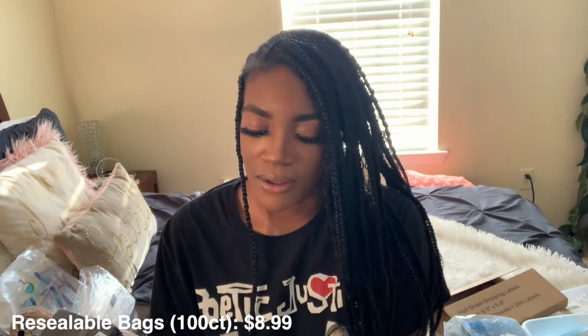And the last thing that I bought were these bags right here, which is what I put my glosses in directly. This is everything that I bought, and all of this came to a total of $254.34.